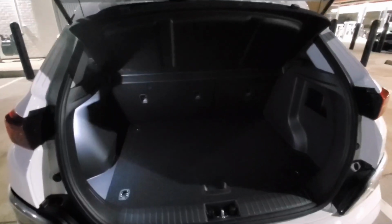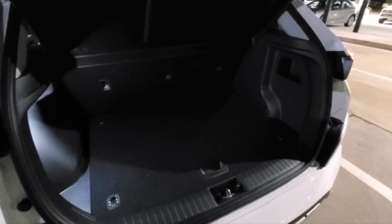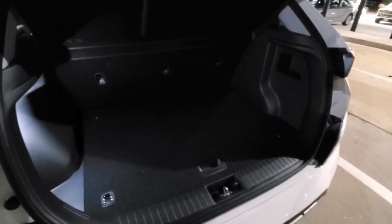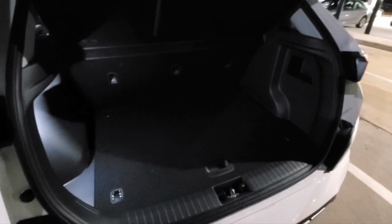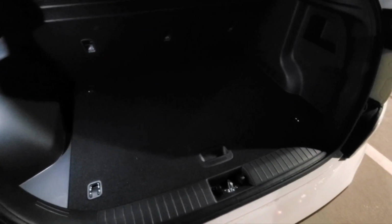The amount of luggage space in the back is not huge, but it basically is a small trunk. Anything that you put back here will be covered and out of sight behind the back seat. It's not a lot of space, but depending on your purposes, it may be sufficient. And underneath the floor is the charging cord, and that's about it.